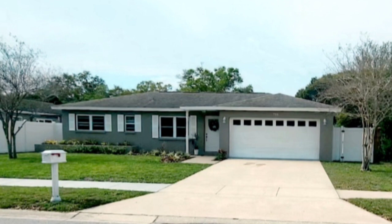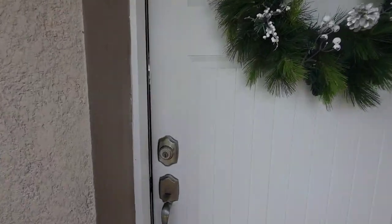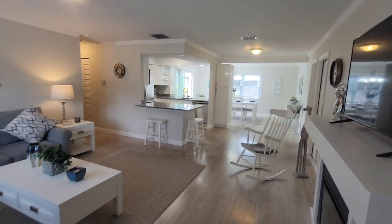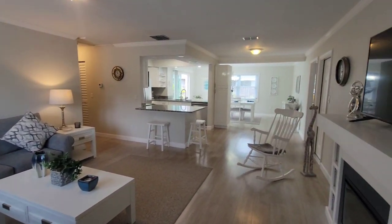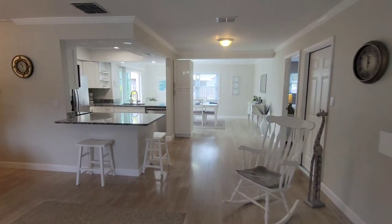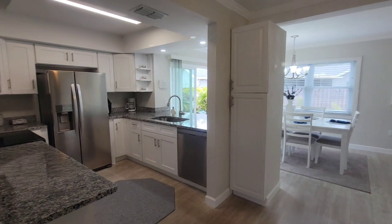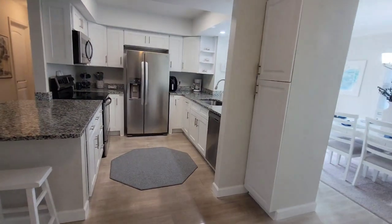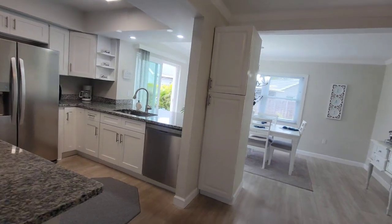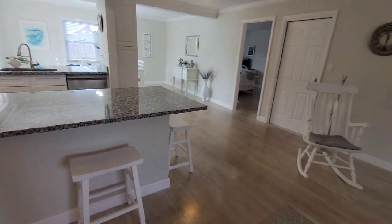This home has no HOA at all. There's a variety of modern upgrades and features, including an extra 300 square feet addition, making the home almost 1,700 square feet. It has laminate throughout the house, granite countertop in the kitchen. All appliances are new with warranty paperwork.